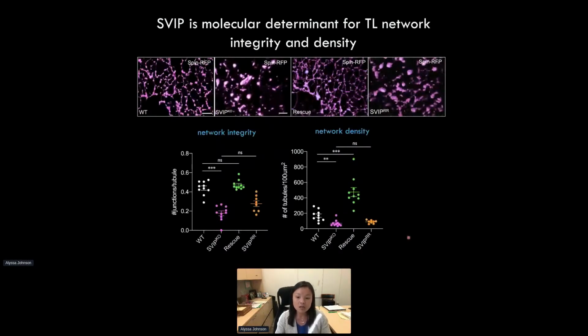Another interesting thing that we found is that if we quantified the number of tubules per area, a measure of the network density, in the rescue, we actually see an increase in network density compared to the wild type cells. So modulating the levels of SVIP can actually regulate the amount of tubules that are present in the cell.